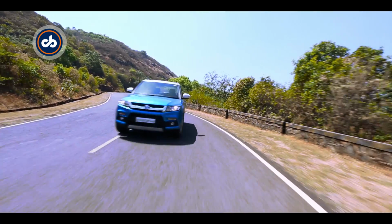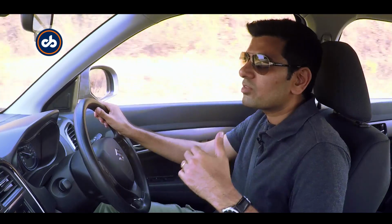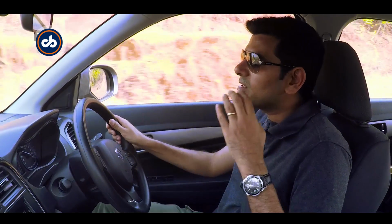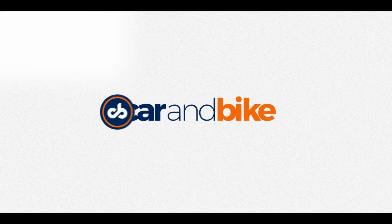It swallows pretty much anything that comes in the form of bad roads, and you'll get a great sense of comfort even sitting at the rear. So yeah, I think that's got to be the one clear USP on the Vitara Brezza.